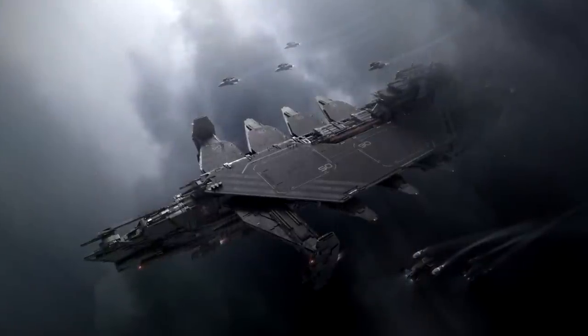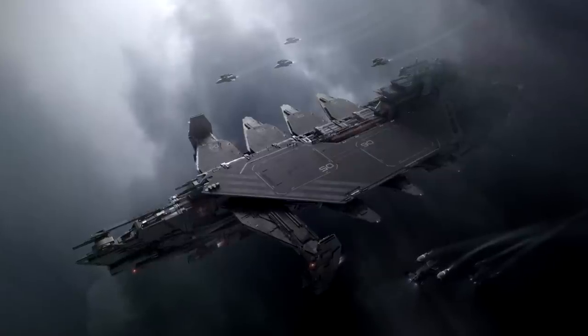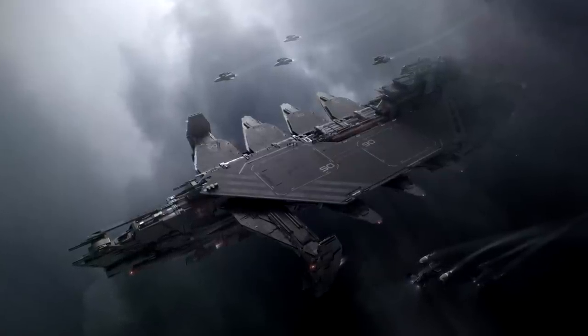The Kraken is classified as a light carrier, and it can hold four small ships and two medium-sized ships on its main deck, as well as an additional two more craft within a set of internal hangars.